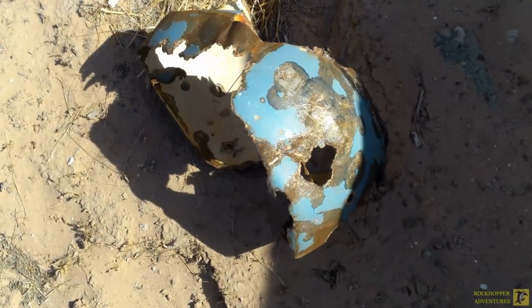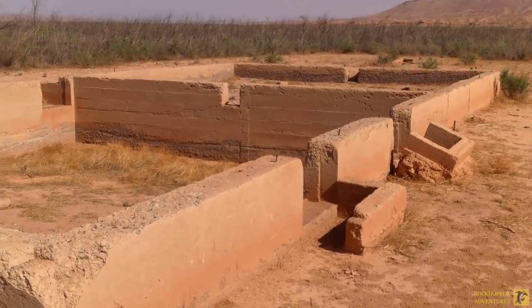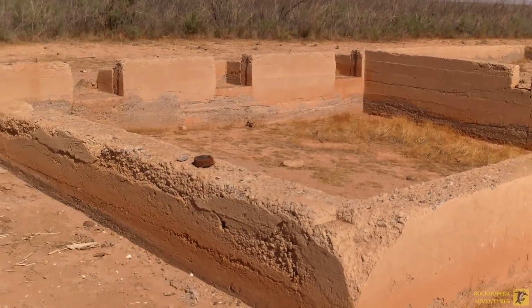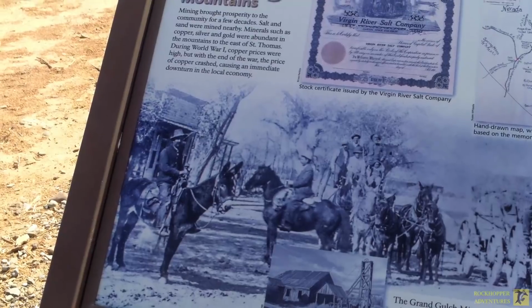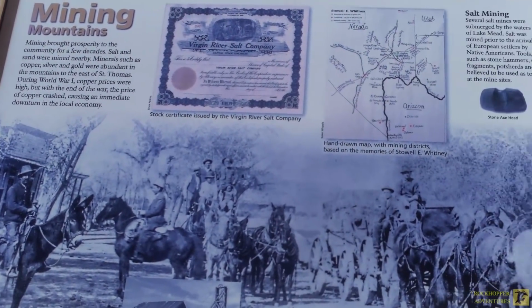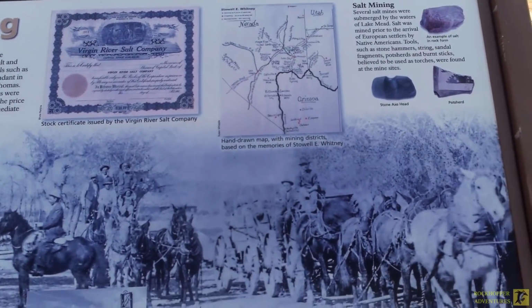Here's what's left of a porcelain pot. Beyond the school are these ruins. Though farming and ranching were the main occupations, for a few decades, copper, silver, gold, salt, and sand were mined, adding to the prosperity of the region.